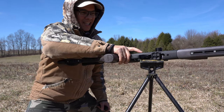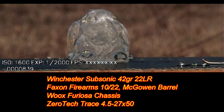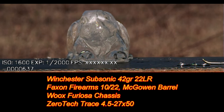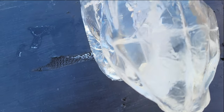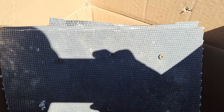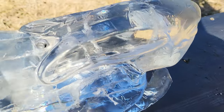Nice. See how that looks. All right, folks, looks like a perfect headshot. Good wound cavity. Exit. There's a box. See if we can recover it. I don't know. All right, good deal. I see the bullet down there. Let's go ahead and recover it. Yeah, there we go. Check it out. I just absolutely love these Winchester 42 grain subsonics. Just an awesome hunting bullet for sure.